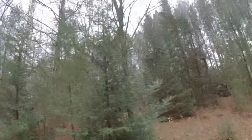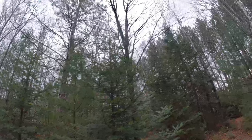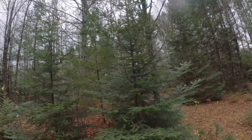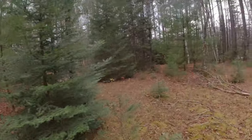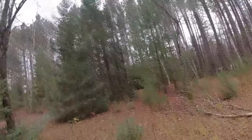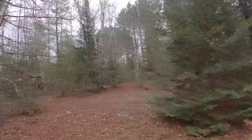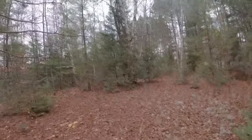That's kind of a nice looking tree, but. And I could trim it down, but I would have to take the whole tree, and I don't want to do that. If you take the top, then they still can keep growing.